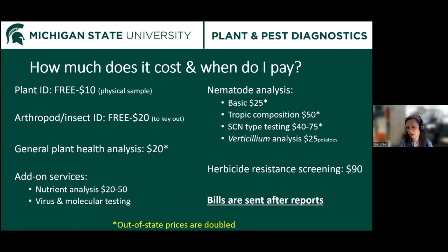Our general plant health analysis starts at $20 for in-state submissions, but there are add-on services if we need to send it out for nutrient analysis, or if virus or molecular testing is warranted. The nematode analyses start out at $25 for our basic analysis and go up from there if you need to know about the composition of the nematodes. And then herbicide screening is $90.